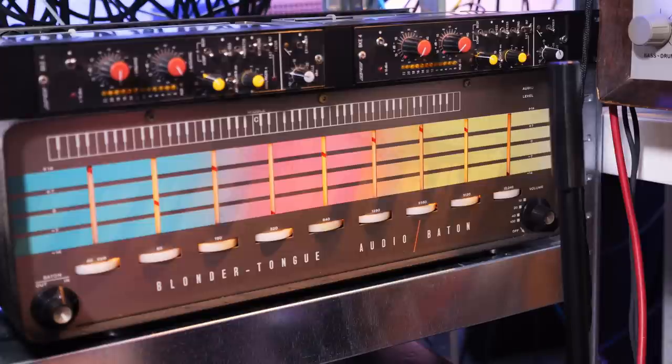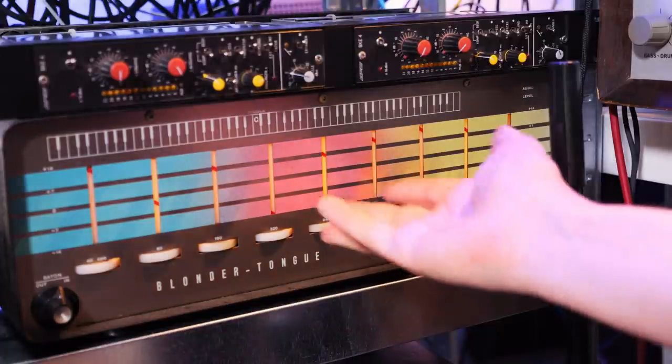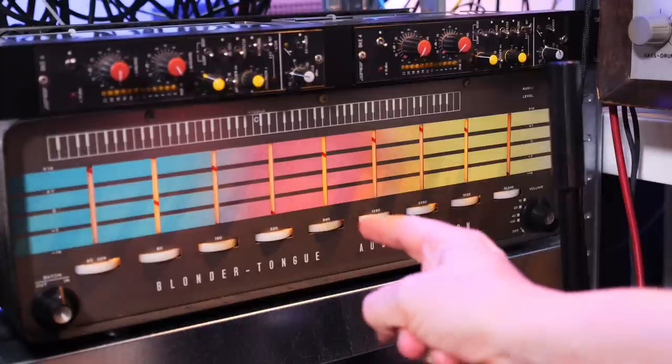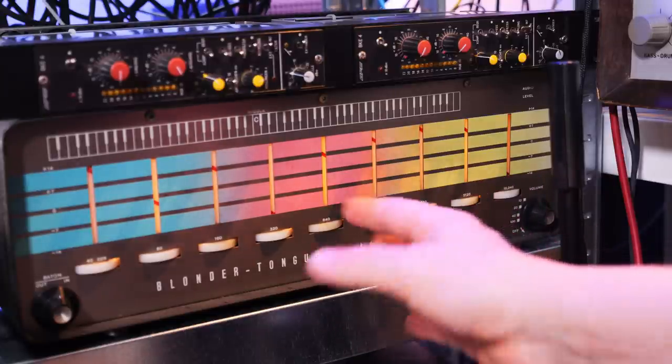For shaping the sound of the Drummer 1, I like to employ this wonderful Blundertone audio baton, which is a filter bank slash EQ from the 1950s, a design that was copied by many, for example by Paolo Ketoff for the wonderful Synket synthesizer.